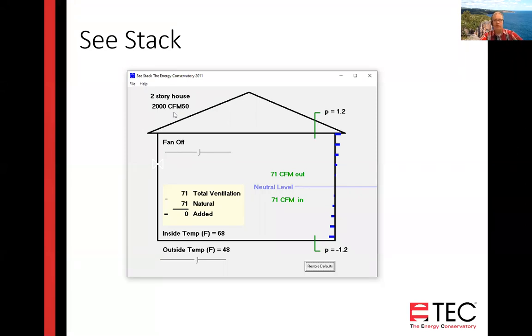If you're not familiar with air tightness measurements, the measurement is made with a blower door like the Minneapolis blower door that we sell. And that's really the most practical way to actually find out how tight or leaky a house is. So here you have the air tightness, and that can be controlled. We'll walk through that. But before I change the air tightness, I want to show the other controls here.